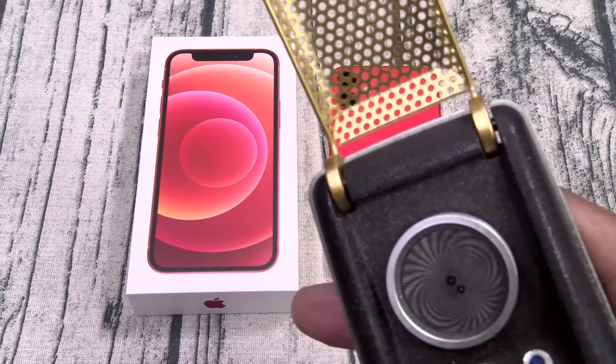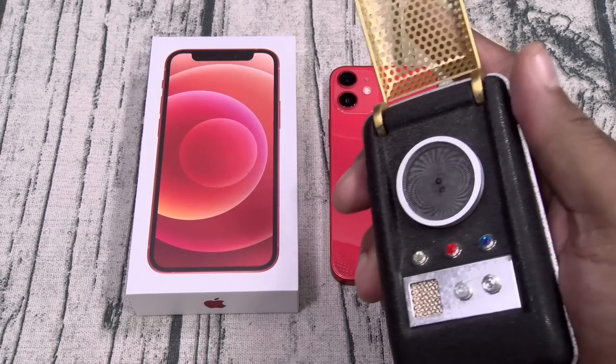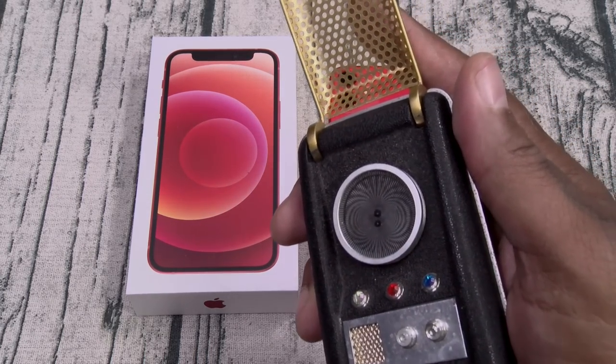Spock here. Spock won the beam up. Energize.